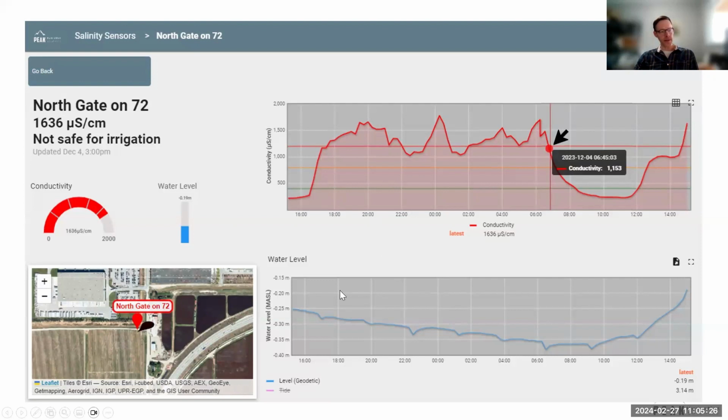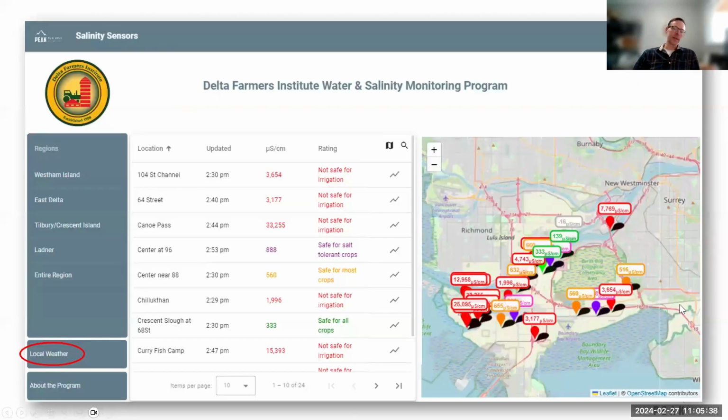The other piece of it is we're also measuring the water level. Now this comes in handy for actual water supply. If there's not enough water in the canals at a certain time, they won't be able to get the water. So they can see exactly what's going on in terms of water quality. I'll return to that in a second.